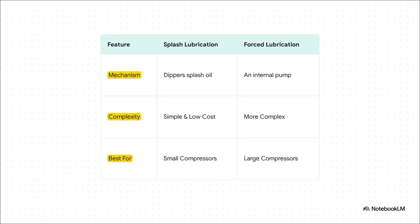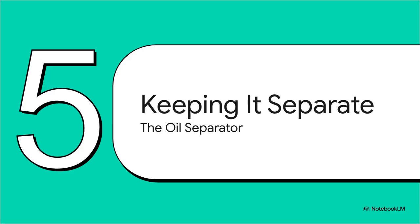But for bigger, more heavy-duty compressors, they use what's called forced lubrication. This is more sophisticated. It's a tiny built-in oil pump that actively forces the oil through little channels to exactly where it's needed most.